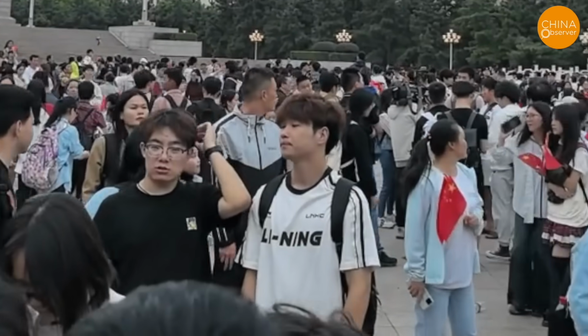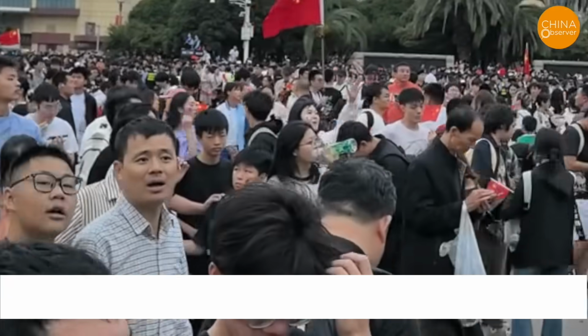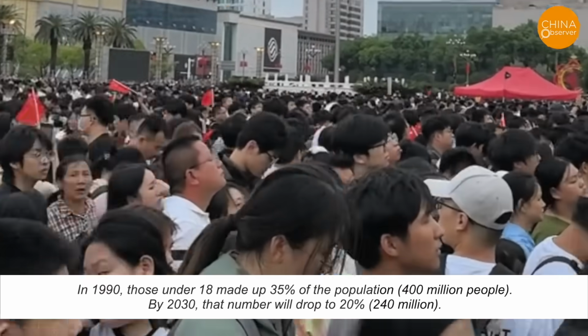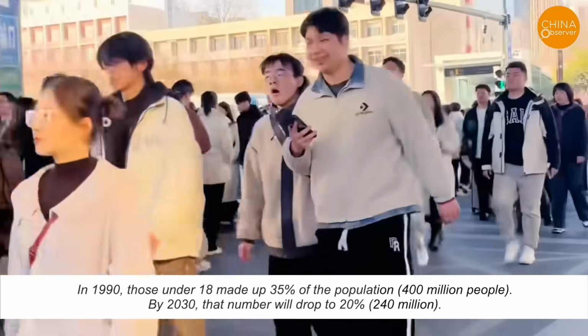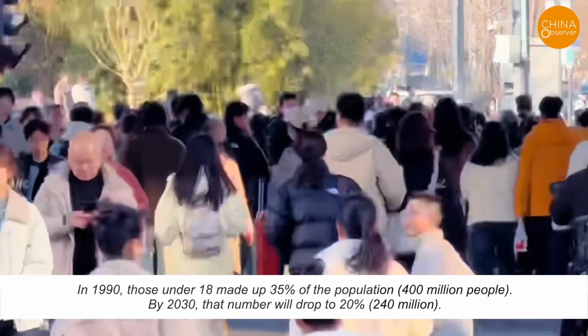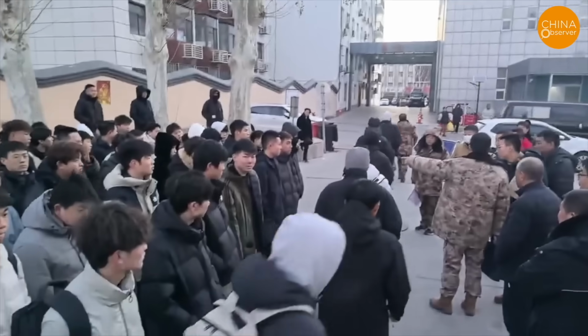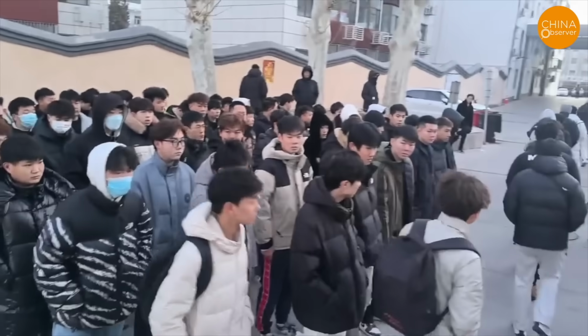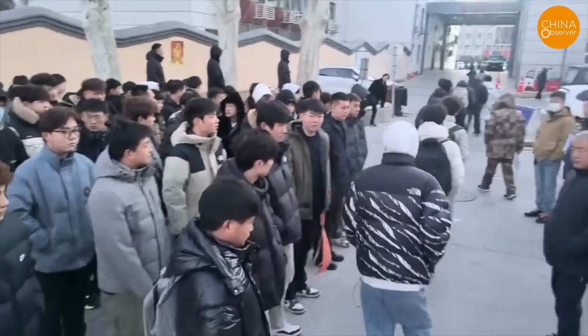Another critical issue is China's shrinking youth population. By 1990, those under 18 made up 35% of the population, 400 million people. By 2030, that number will drop to 20%, 240 million. While China still has 3 times more military-age youth than the US, the problem lies in quality rather than quantity.